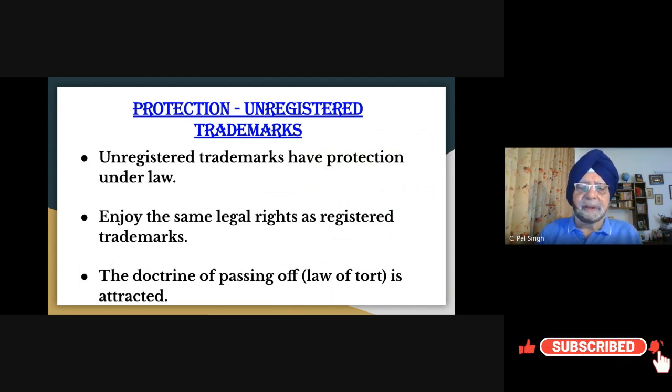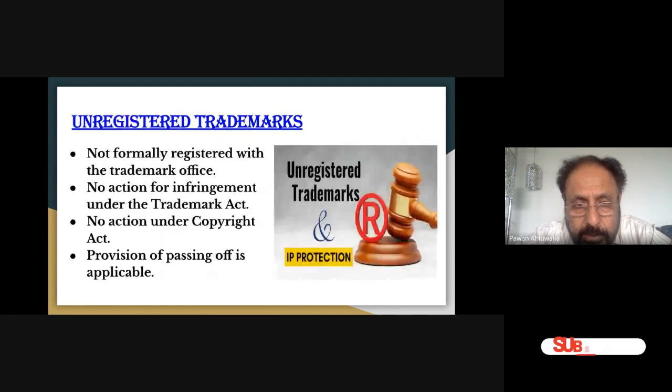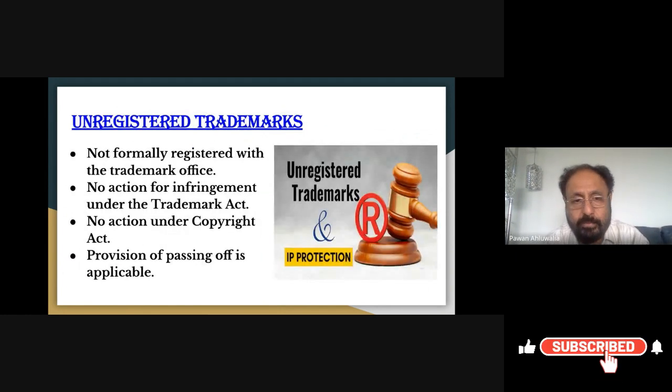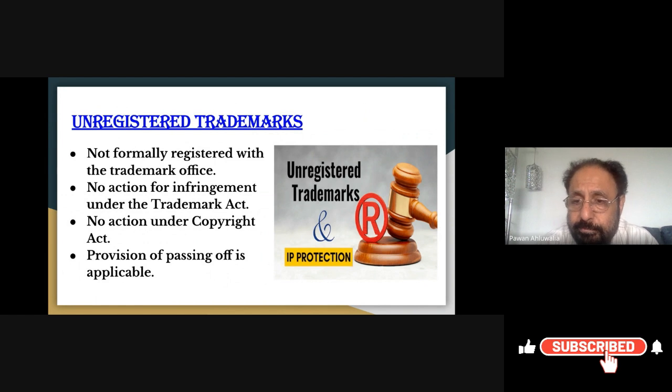Keeping in view that it comes under passing off and the law of tort, we went ahead with the enforcement action. Pawan, I think that's a very good thing that we did. And now moving on to the next slide, this is talking of unregistered trademarks and passing off. Could you first explain what is passing off?